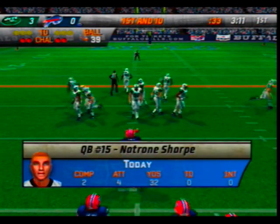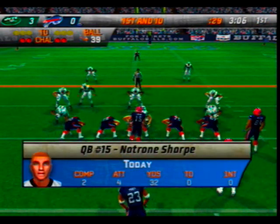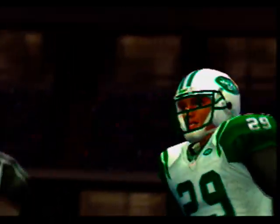First and 10. Ball on the 39-yard line. Here we come. There we go. The Jets come out of the nickel pack. They give it to the halfback. Andrews comes up to make the play at the 38-yard line.